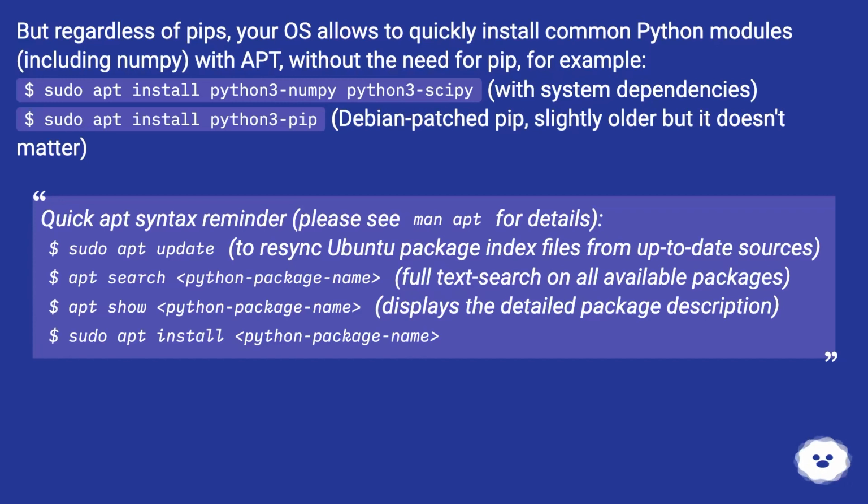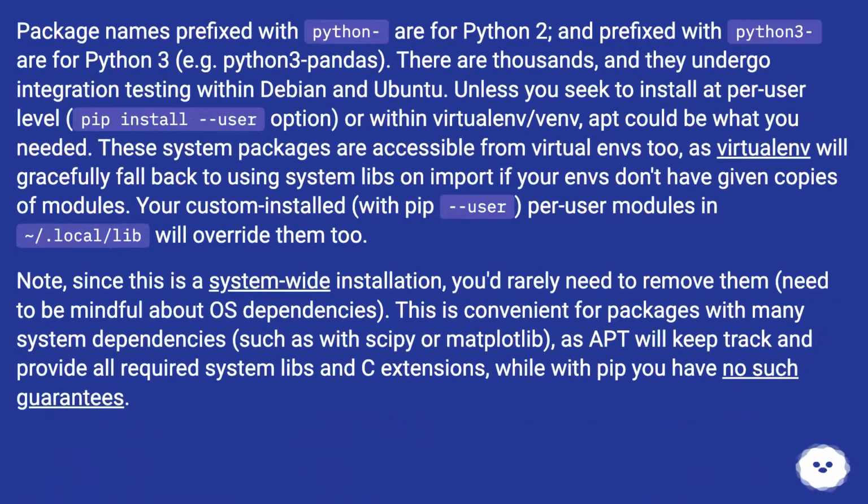$ sudo apt update, to resync Ubuntu package index files from up-to-date sources. $ apt search, full text search on all available packages. $ apt show, displays the detailed package description. $ sudo apt install. Package names prefixed with python are for Python 2, and prefixed with python3 are for Python 3, for example python3-pandas. There are thousands, and they undergo integration testing within Debian and Ubuntu.